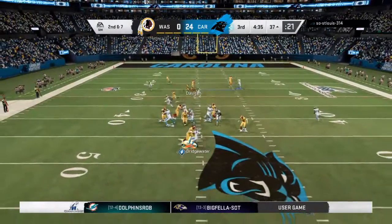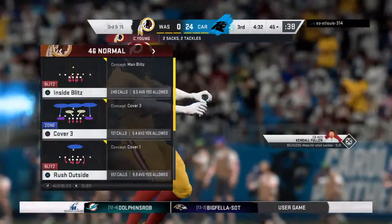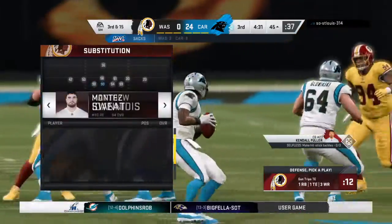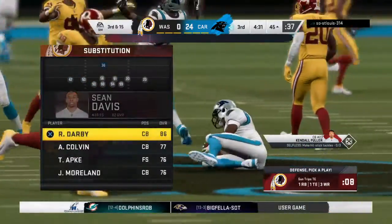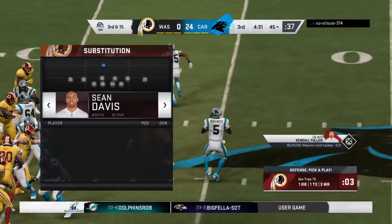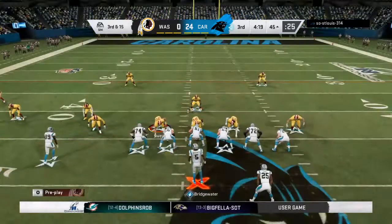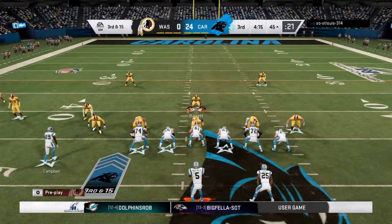On 2nd and 7, Bridgewater under a heavy rush, and down he goes. And that's the second sack of the game, but this player, disruptive in all phases, whether he's going upfield, coming underneath, you name it. He's a big-time guy you have to block. Third and long now after the sack, and we'll see if Bridgewater has a response.